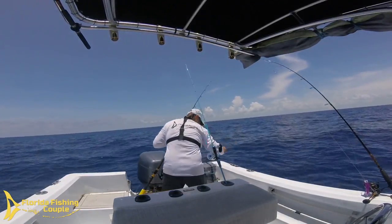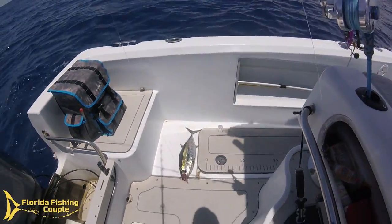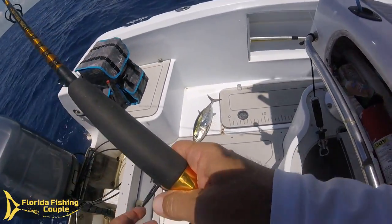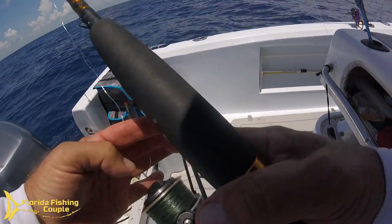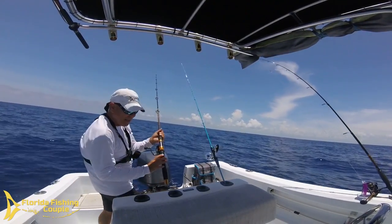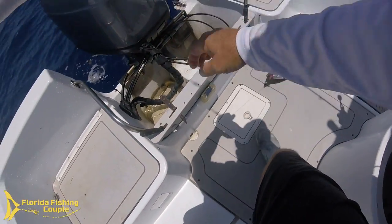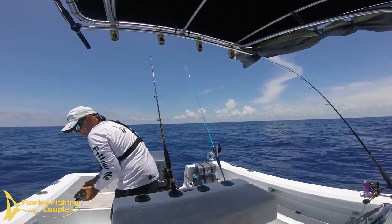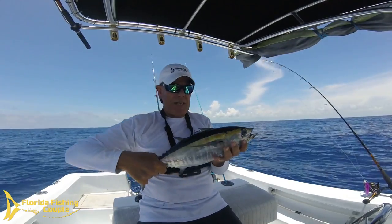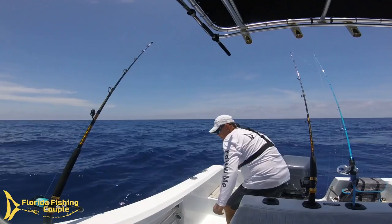And yeah, first blackfin of the day. Look how pretty. What a beautiful, pretty fish. And that means sushi. Nice. God, I love these blackfins. I love these blackfin tuna. Look, perfect sushi size right there. Very nice. Happy to get him. Happy to have you on board, my friend.